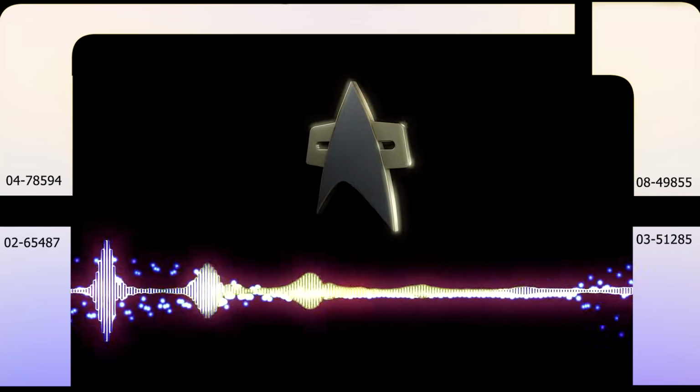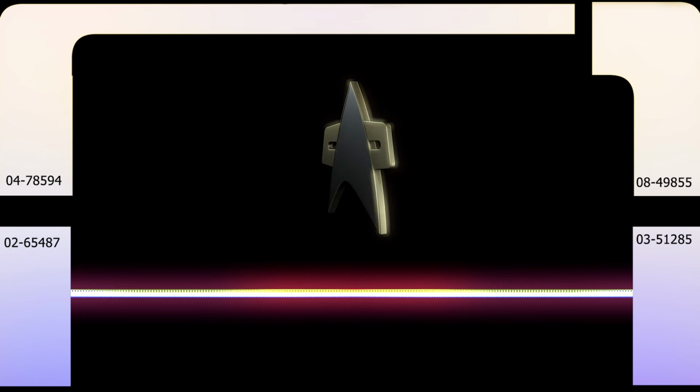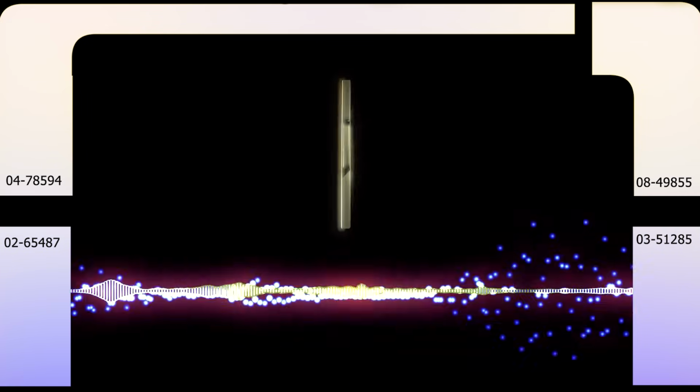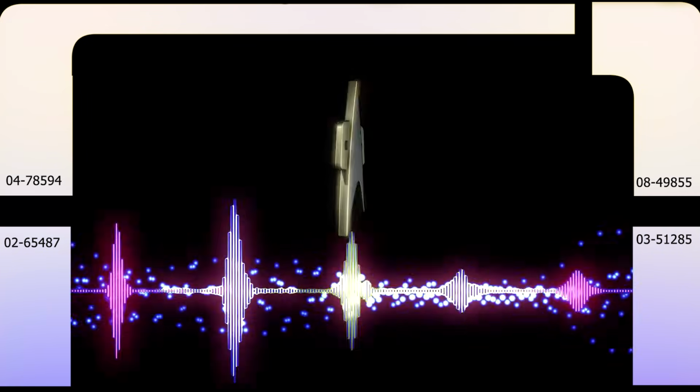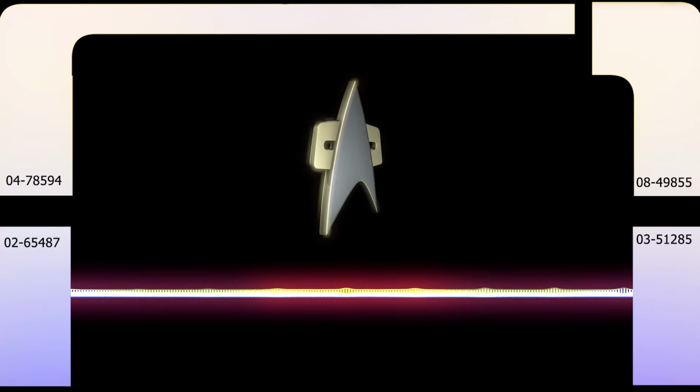Nothing like a quick relay fix to kick things off. Better. Computer. Display all relevant data on quantum torpedoes and Foundational Federation research on zero-point energy extraction. I need to identify any potential overlap.